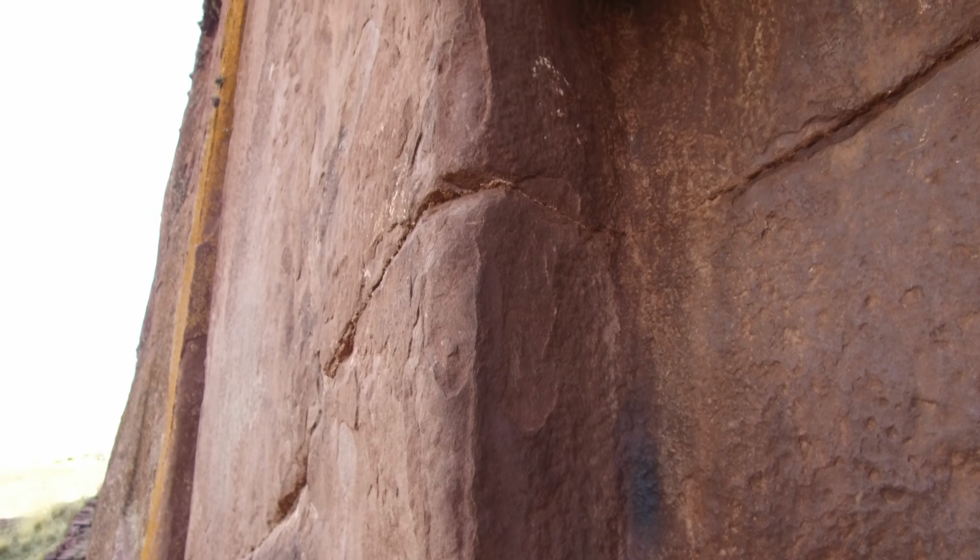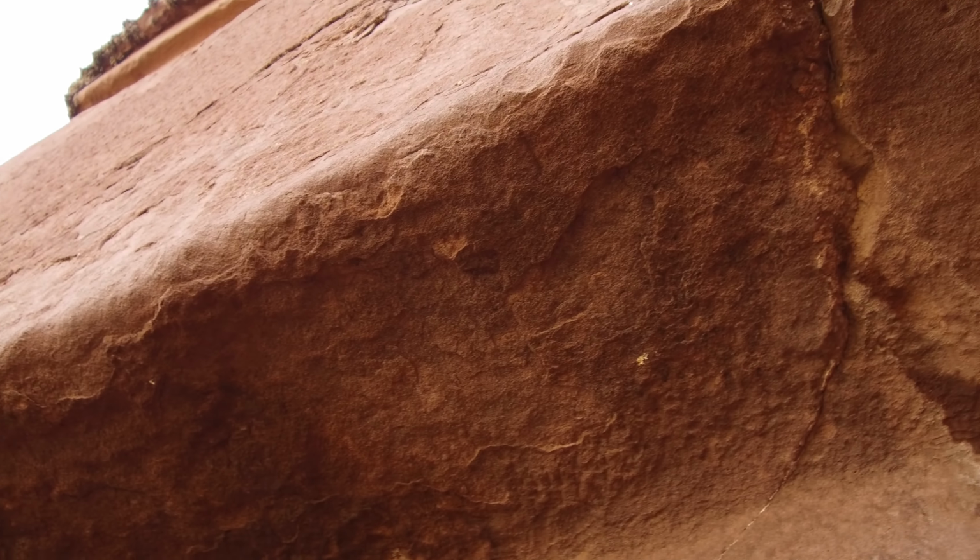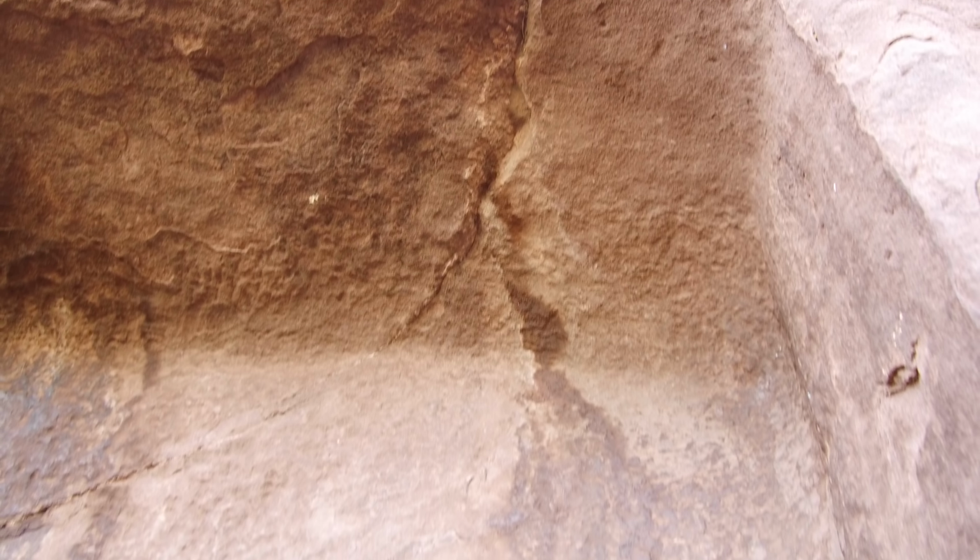And then here we see fine detail of the actual carving into the bedrock. It's really quite crude, so this is not an example of lost ancient high technology. But again, no one knows what culture did this and during what time period.